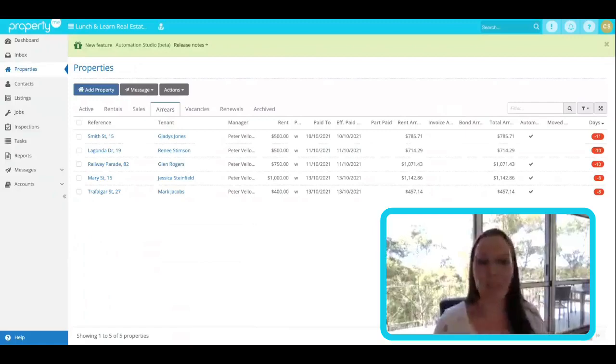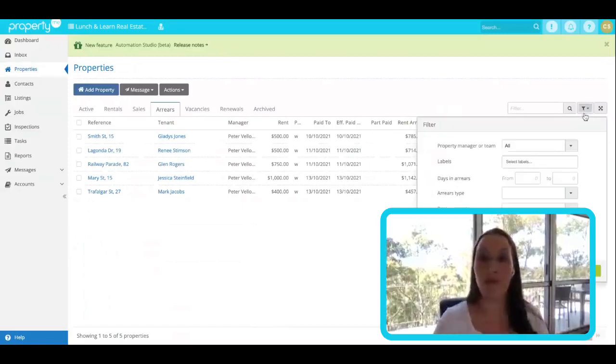So we've just made it really easy to see from this view. We've also got a view to see who's got the automated messaging turned on. And my personal favorite, we've got a view to show us who has moved out as well. Along with these new columns, we do have additional filters.